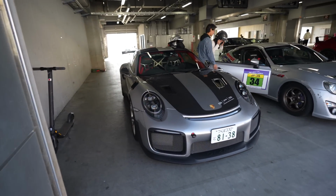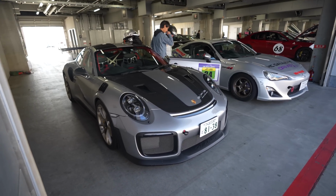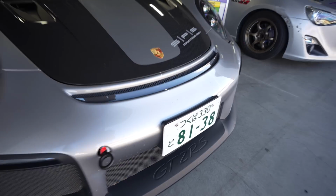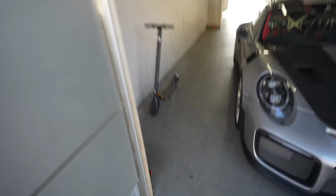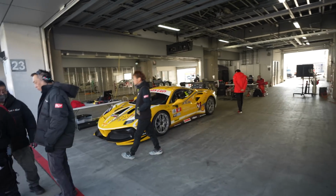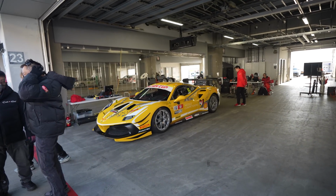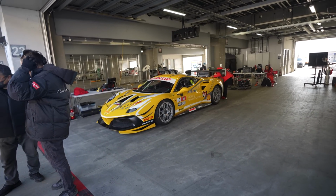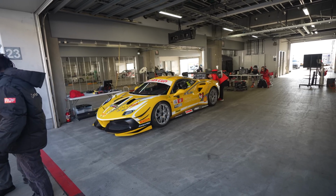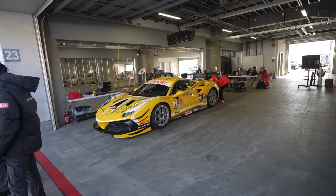And then over here we have a GT2 RS Weissach pack. Thoroughly well used, guys. You can see all the dead bugs. Actually, this was doing laps when I came into Fuji Speedway an hour ago. It sounded absolutely insane. Brutal speed down the main straight. And over here it continues with a bit of practice days for Super GT teams, GT300 or Ferrari Challenge Series. This is from Nicole Competizione.